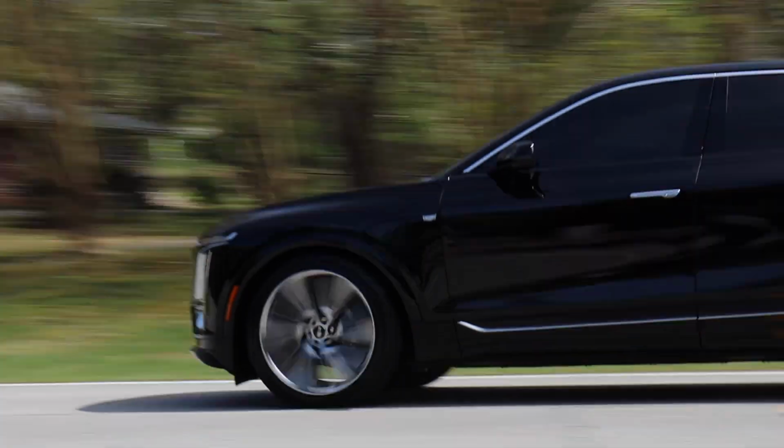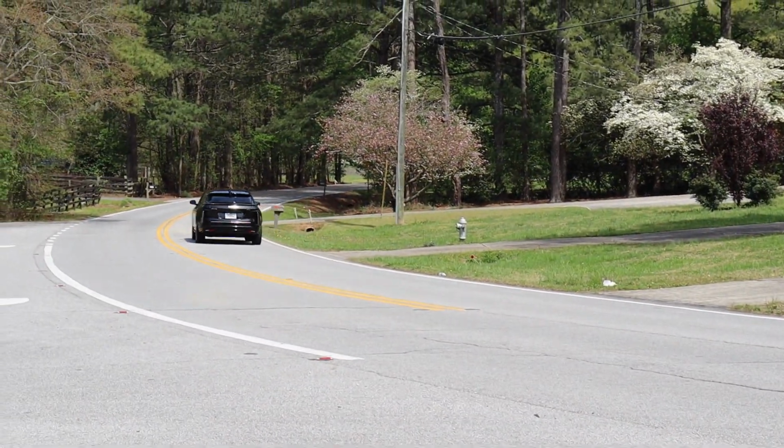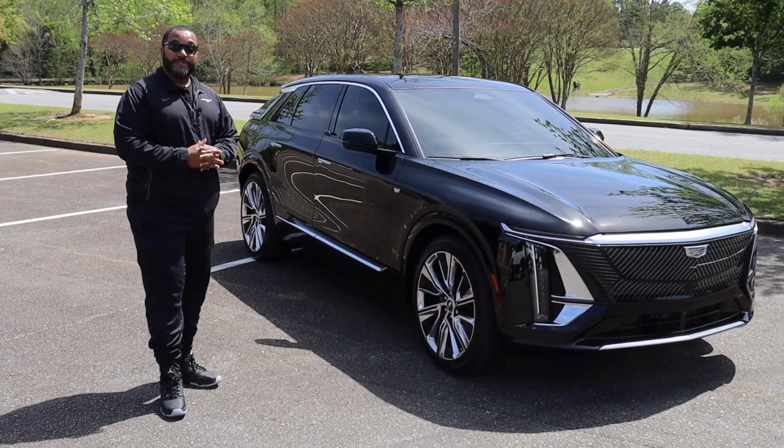You know, everybody's coming out with EVs. BMW has an EV, Mercedes. So we're going to see if it can compete with them. That's what we got coming up.